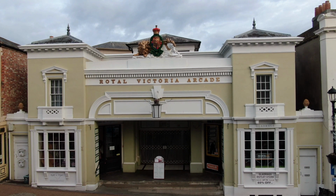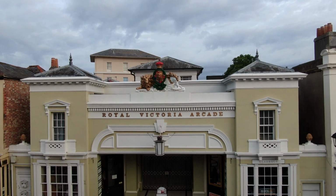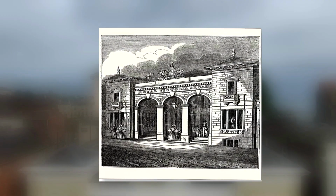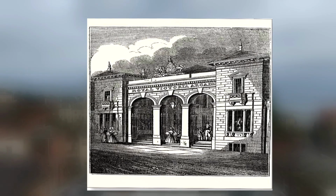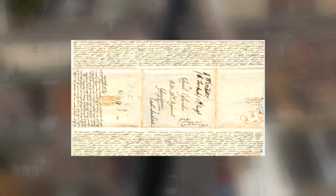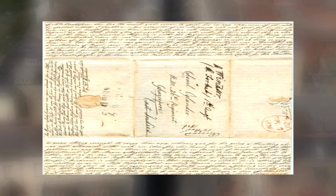The Royal Victoria Arcade, founded by a local surgeon, William Houghton Banks, was opened with great ceremony on July 1st, 1836. Fanny Oglander, writing to her brother the previous month, says, "Several lodges of Freemasons are to attend, and 3 bands of music are engaged." The lodges came from as far afield as Paris and Scotland.